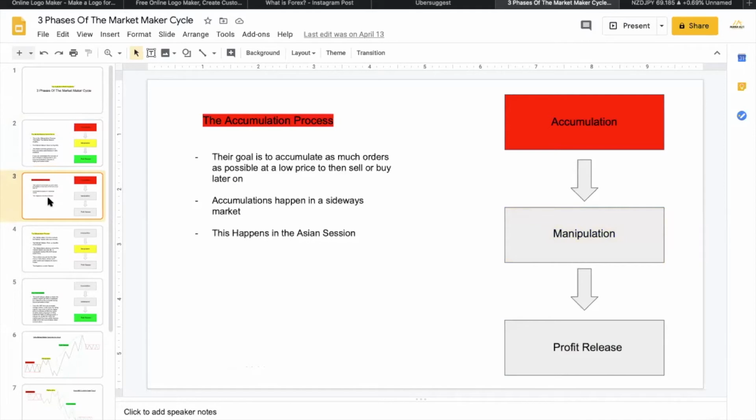Okay, phase one of this process, accumulation, okay? In this accumulation process, the market maker's goal is to accumulate as much orders as possible at a low price, then sell or buy later on, okay? So they want to either sell high and buy low, right? So they want to get the lowest price point in the market at wherever price is currently at, the lowest for that day, and send price the opposite direction.